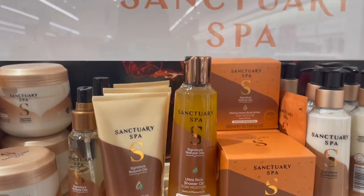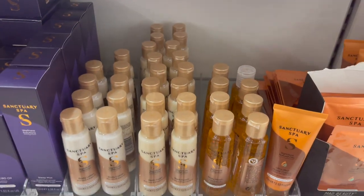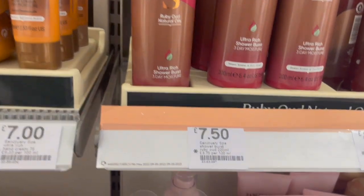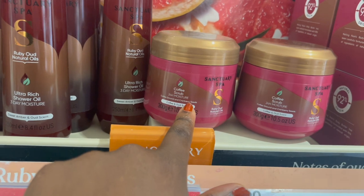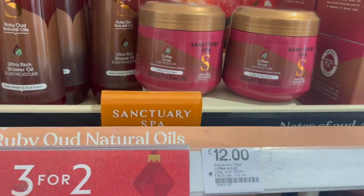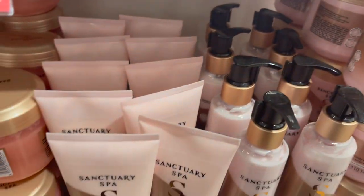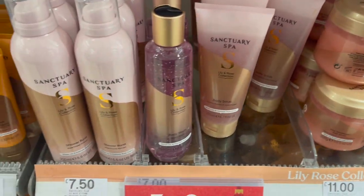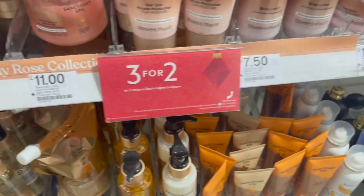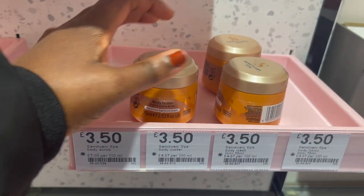So these are like different lines for Sanctuary Spa. We have different ones here. Like this is Ruby Wood, and it has the coffee scrub, £12. This is body butter for £15. This is the Lily and Rose collection. This is it. I have different ones here.